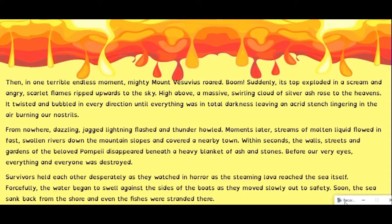Moments later, streams of molten liquid flowed in fast, swollen rivers down the mountain slopes and covered a nearby town. Within seconds, the walls, streets, and gardens of the beloved Pompeii disappeared beneath a heavy blanket of ash and stones. Before our very eyes, everything and everyone was destroyed. Survivors held each other desperately as they watched in horror as the steaming lava reached the sea itself. Forcefully, the water began to swell against the sides of the boats as they moved slowly out to safety. Soon, the sea sank back from the shore, and even the fishes were stranded there.